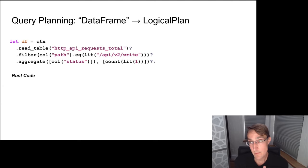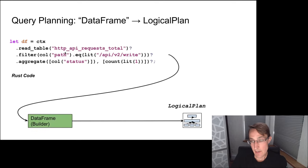DataFusion also has other ways to build logical plans, which I wanted to highlight. The first is a DataFrame looking kind of API. This is definitely a DataFrame API modeled on what Spark innovated, right? You read the table, then you filter it, you use some way to build up expressions that looks kind of fluent, I think is the name for this. And then you aggregate it, right? So you can build that. But under the covers, it's literally building the same logical plan. So after it builds a logical plan, all the rest of the execution is exactly the same.